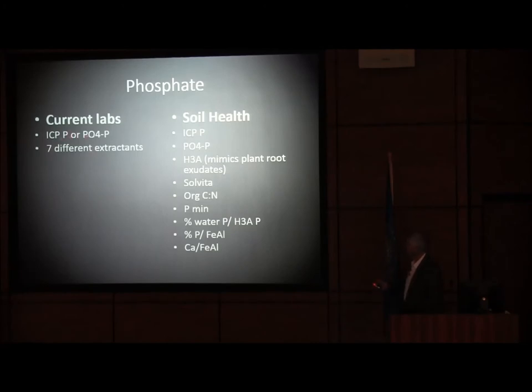We have ICP phosphate and PO4 phosphate. He says there's 7 different extracts here for current labs. And Mehlich, Bray and Olsen are the 3 that we know here. And then over here we have ICAP-P and PO4. And Rick calls it ICAP phosphorus. He does this extract, and if you run it through an ICAP or ICP, he calls that total P. Well, it's just what's in that sample. It's organic and inorganic in that extract.